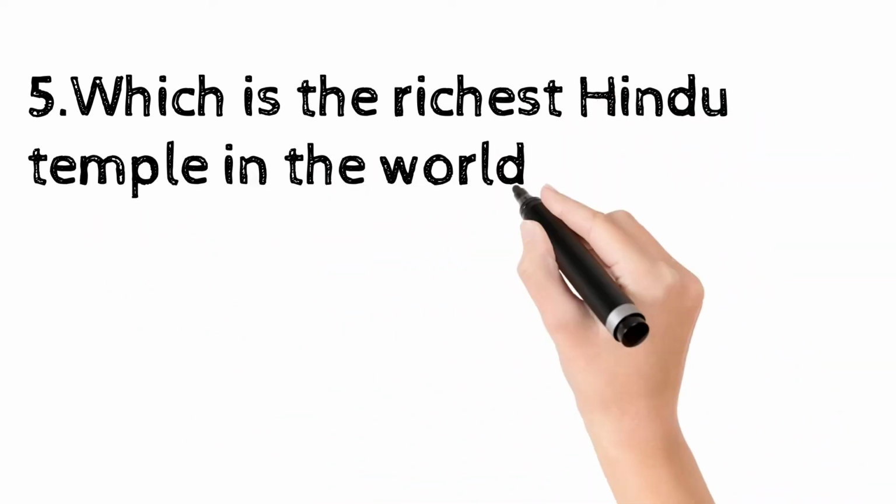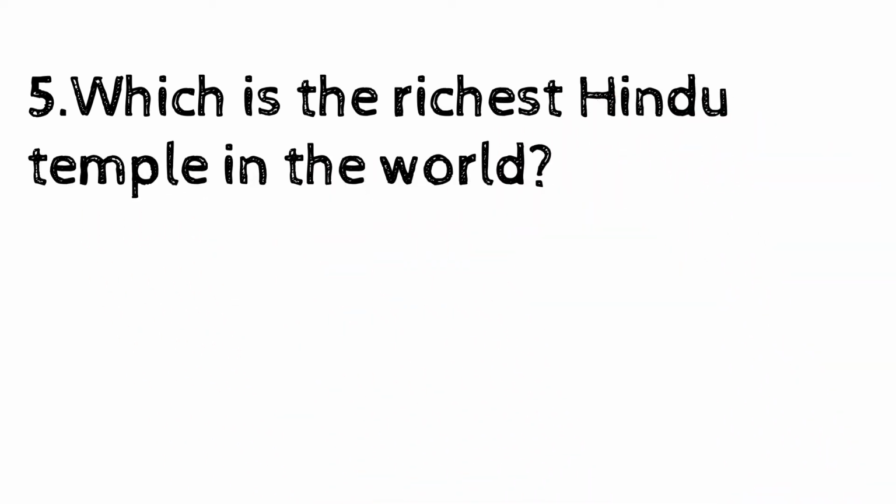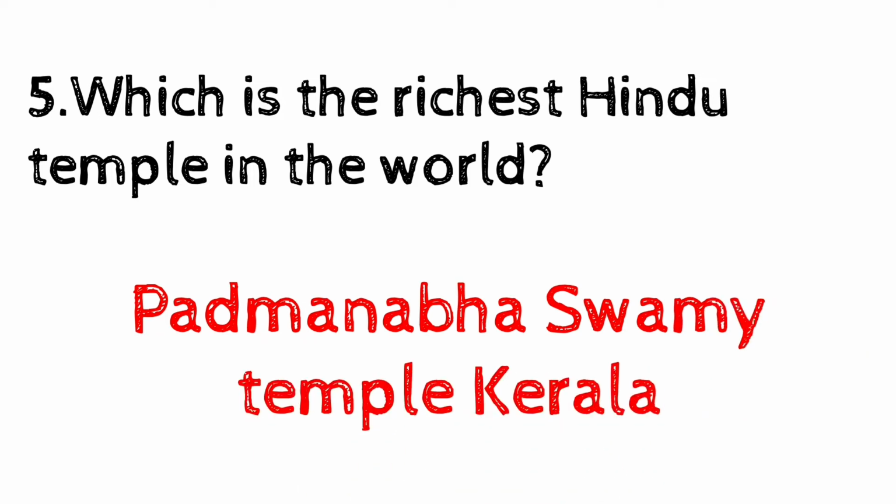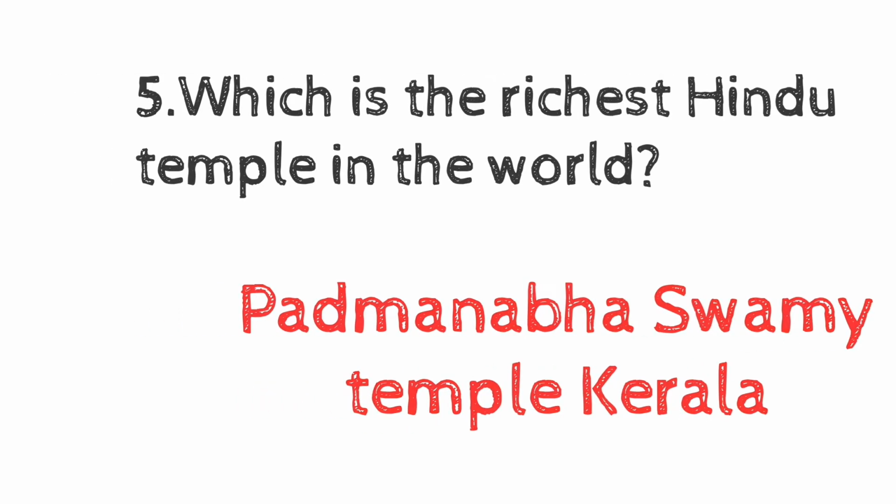Which is the richest Hindu temple in the world? Padmanabhaswamy Temple at Kerala. Tirupati Venkateswara Temple is the richest temple in terms of donations.